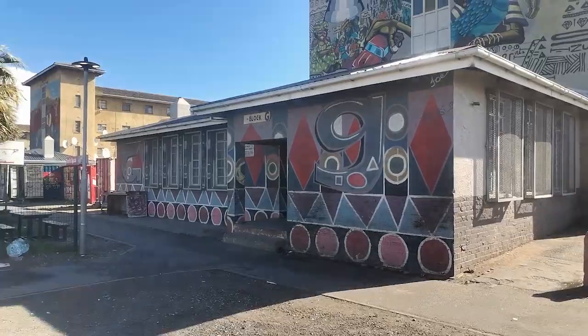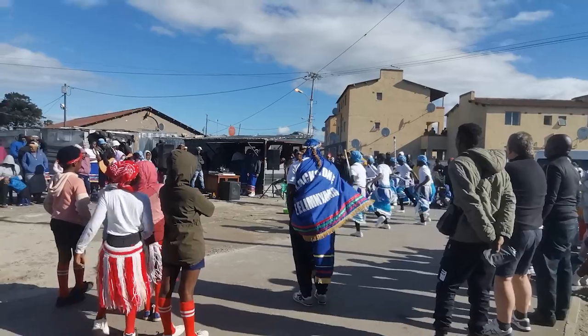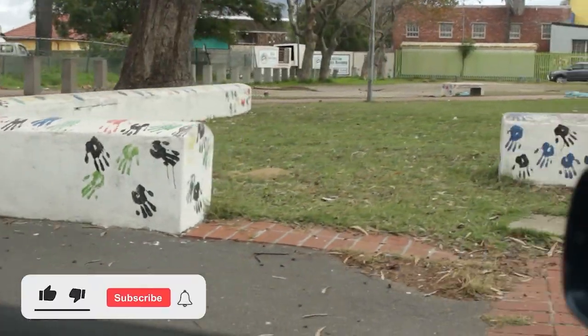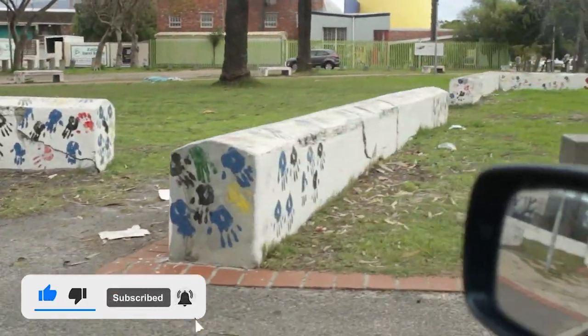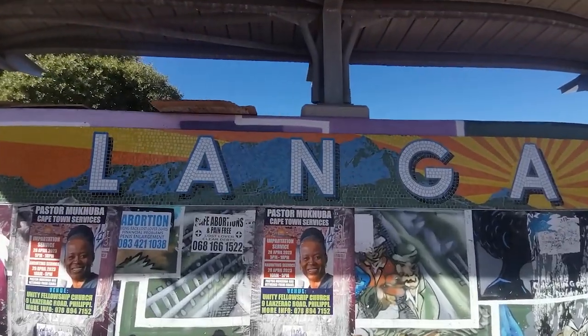Last week we talked about the people of Langa, the famous people in Langa, things to do in Langa, the Xhosa tradition that you find in Langa. Today we said we're going to continue with the things that you can do in Langa that we didn't have time to explore last week.